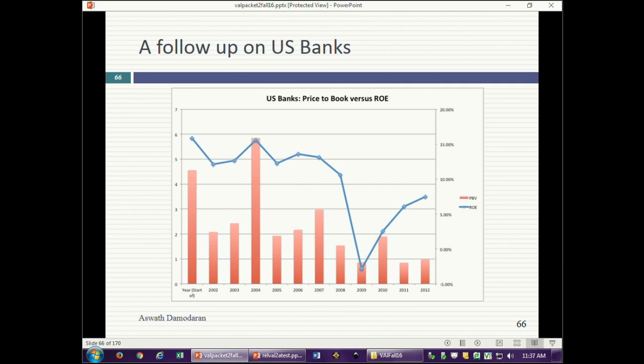Now, there are 2 ways you can read this. One is you can say, markets are really underpricing banks. I'm going to load up my entire portfolio with banks, put it all in a bank ETF. And you could do that, right? And you're assuming that things are going to revert back to a historic relationship. But what's the other more questioning way of looking at this number? What else might explain why, even though the return on equity has climbed, the price to book has stayed low?